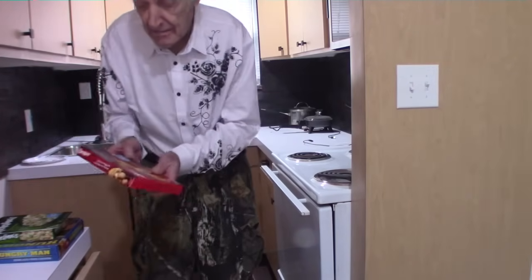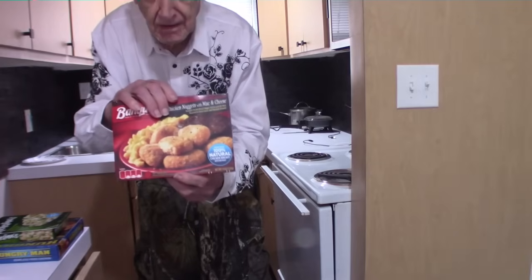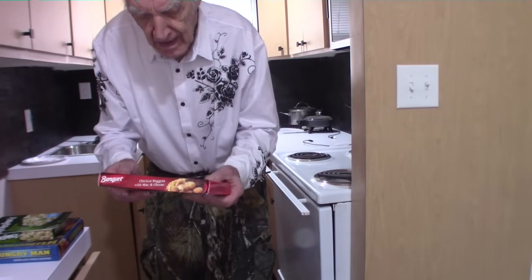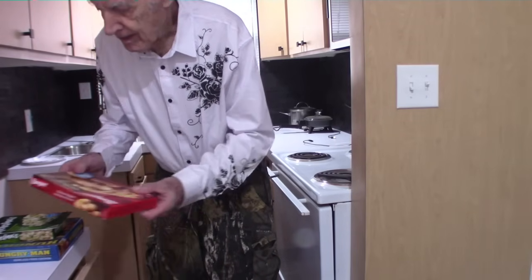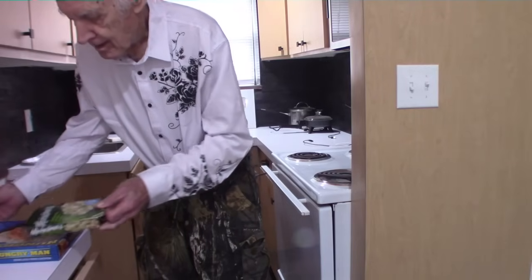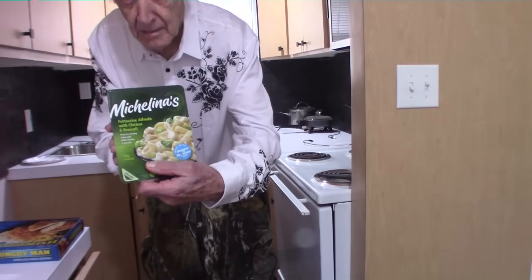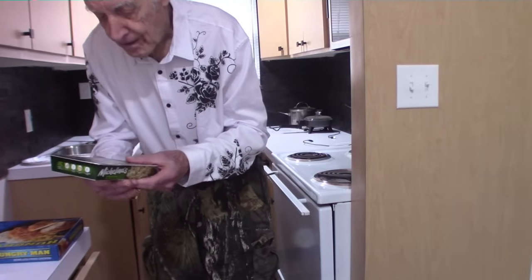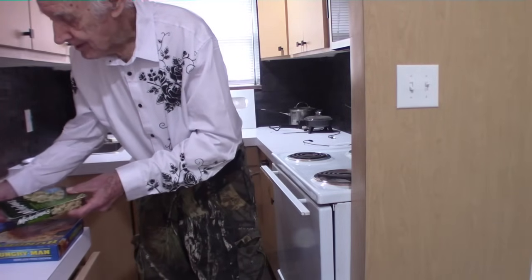We're going to have a banquet. This will be part of the buffet, a banquet chicken nuggets meal with macaroni and cheese and a brownie. And we're also going to have Michelina's. This is about $1.18 per serving. Fettuccine Alfredo with chicken and broccoli, so that's going to be pretty good.